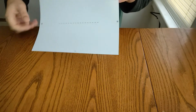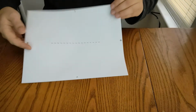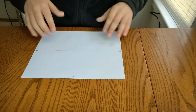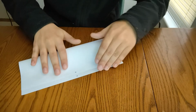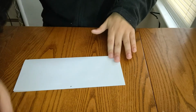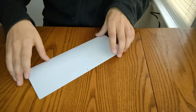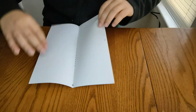So let's go ahead and get started with our zine. What you're going to want to do is take out your piece of paper that has the dash, star, and circle on it. And the first thing we're going to do is fold our sheet of paper so that the stars line up. It's a double-sided sheet of paper, so it'll look like that. And then we're going to go ahead and fold the paper. Then the next thing is we're going to open it up and fold it again so that the circles touch.